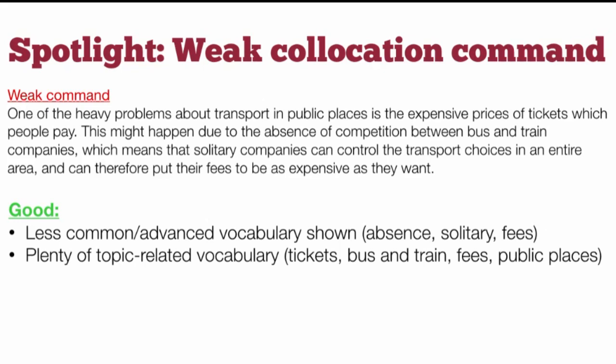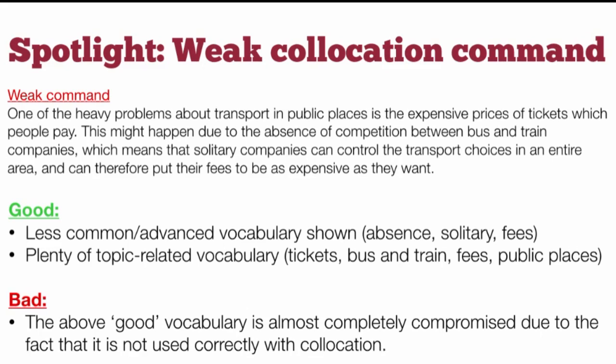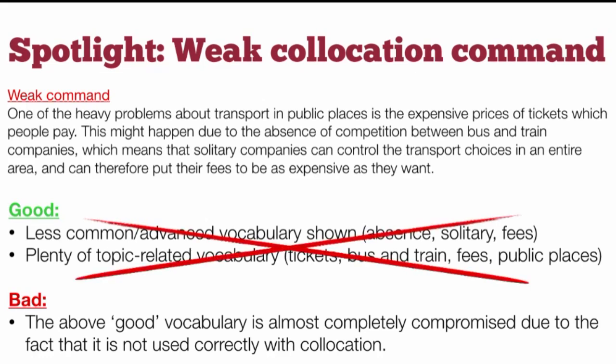However, unfortunately, the paragraph also shows terrible collocation command. So the above good vocabulary is almost completely compromised due to the fact that it is not used correctly with collocation. It's such a shame. When you see this paragraph, it's got all this great vocabulary, but it's not being used in a natural way. So it's completely wiping out the good that was demonstrated in that paragraph.